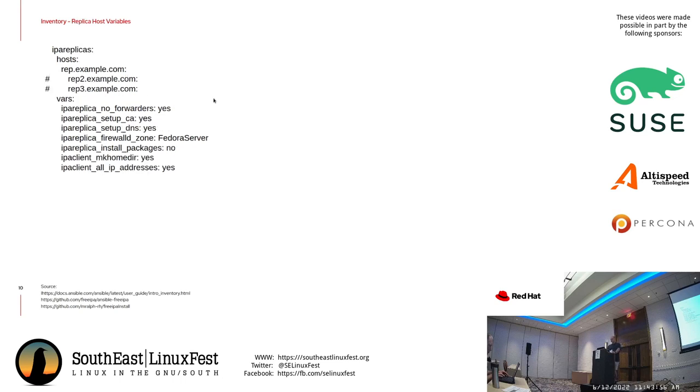For the replicas, it's pretty much the exact same as the server, but you don't have to put in the realm or the domain or anything like that, because that's getting pulled from the primary server. But I am setting up CA, so I have set up CA. I'm setting up DNS. I want this to be another DNS server. Same thing with firewalld and install packages.